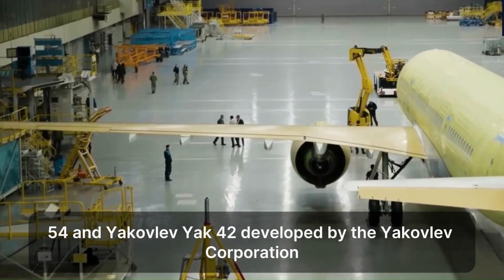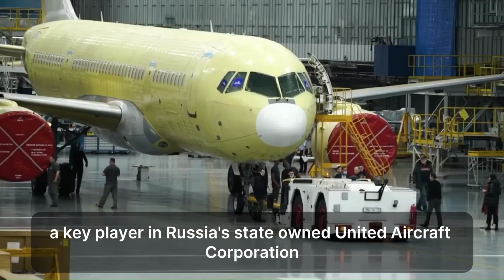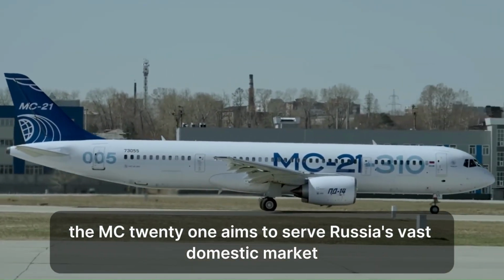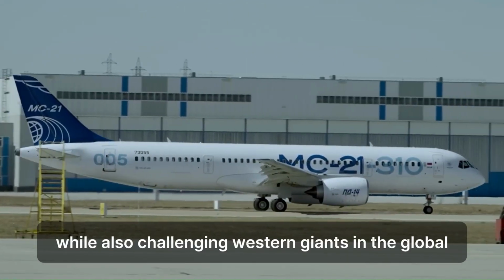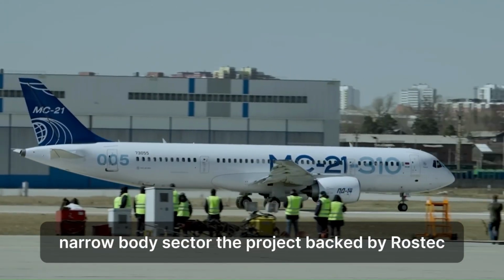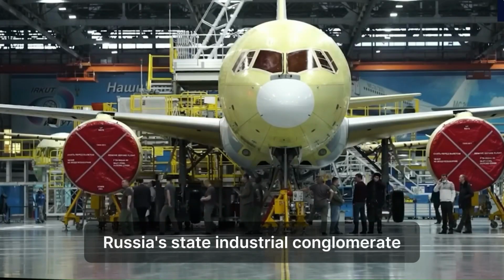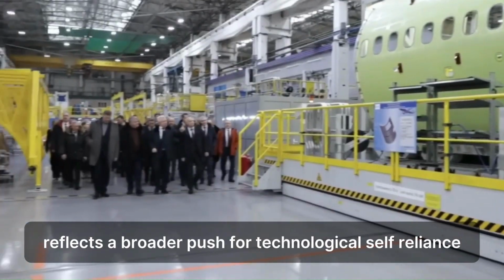Developed by the Yakovlev Corporation, a key player in Russia's state-owned United Aircraft Corporation, the MC-21 aims to serve Russia's vast domestic market, spanning 11 time zones, while also challenging Western giants in the global narrow-body sector. The project, backed by Rostec, Russia's state industrial conglomerate, reflects a broader push for technological self-reliance.